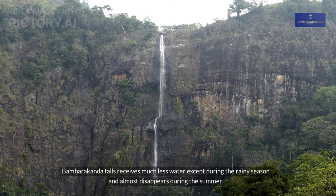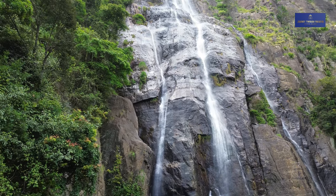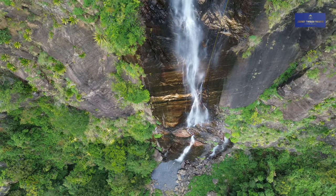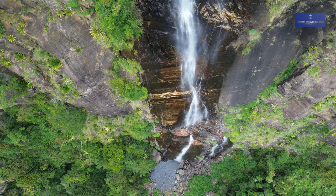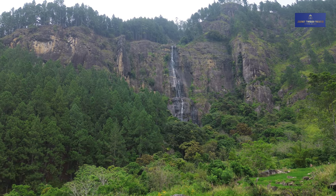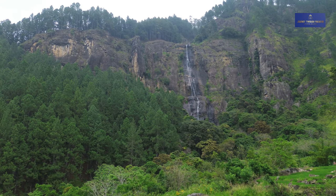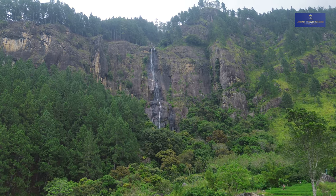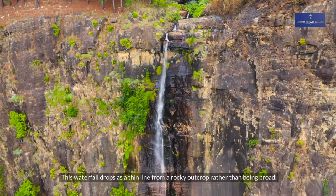Bambarakanda Falls receives much less water except during the rainy season and almost disappears during the summer. This waterfall drops as a thin line from a rocky outcrop rather than being broad.